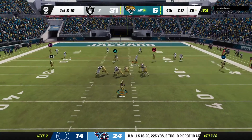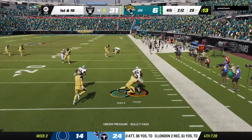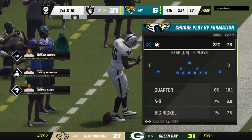Back to throw again. Being chased out left. And his pass is intercepted for the 4th time today. And the Raiders are going to take over at their own 13-yard line.